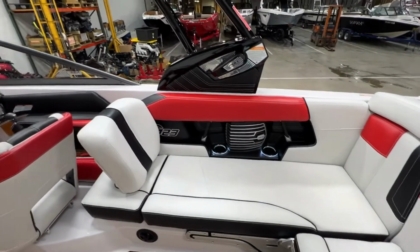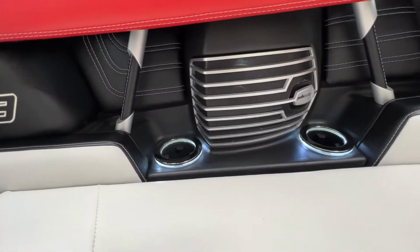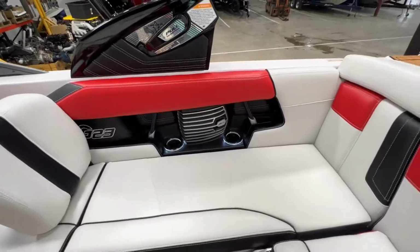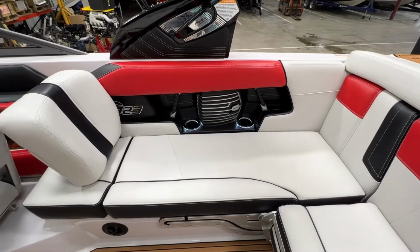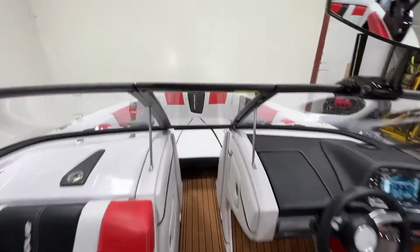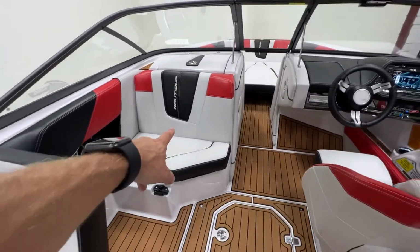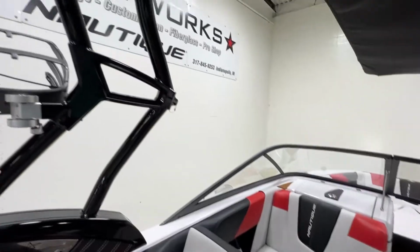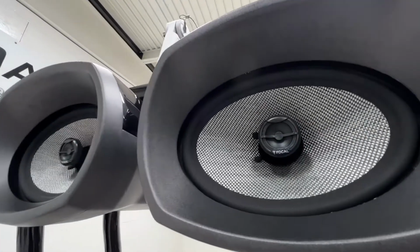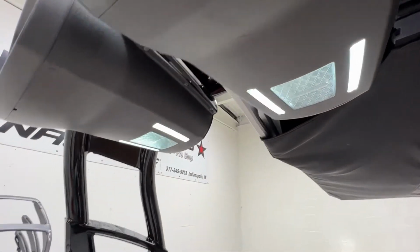Through the interior, a couple things. It does have cup holder lighting, so the white lights throughout. 6-speaker stereo system, so you've got 4 in the main area of the boat, 2 up front in the bow. And then we have a 10-inch subwoofer under the love seat to go along with our 6x9s up top. So those are the Focal tower speakers. They do have the downward facing lights in them.